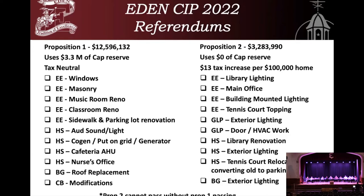The proposed scope of work in Prop 2 would be some library lighting upgrades in Eden Elementary. It would be renovations to some of the work in the main office in Eden Elementary. It would be building mounted lighting around Eden Elementary. It would be taking and replacing the asphalt top coat at the Eden Elementary tennis court for use for instructional space and the kids to use during the school.